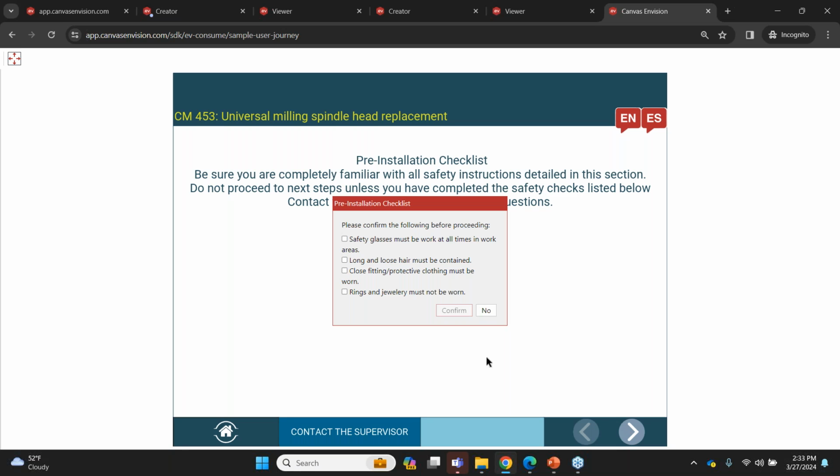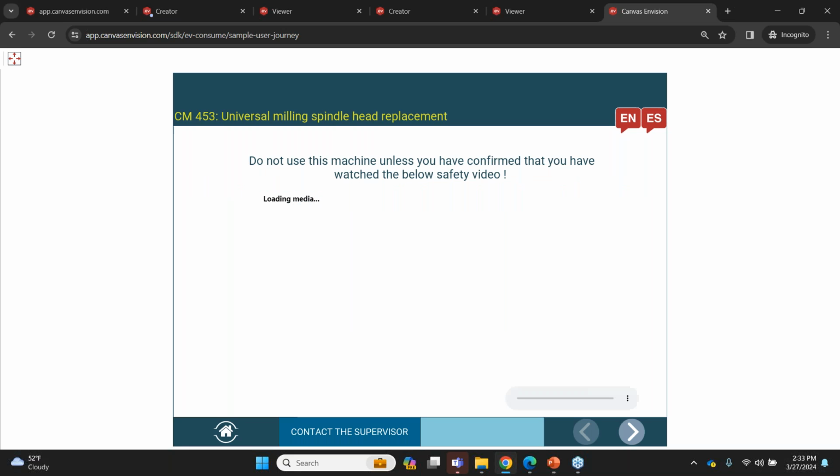As I go next, you'll see on this button, I can't simply go to the next page, but I have to confirm the pre-installation checklist in this dialogue, so really related to PPE and safety procedures. And once I've confirmed all, I'm then able to proceed to the next page.